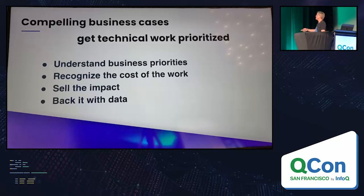All right, so we're back to our list here. We want to get this work prioritized, and to do so, we understand what is important to the business now. We take the projects we need to do that we see are obvious and understand how to translate that into something that's based on impact rather than the technical change that we wish to make. And we find the data we need to back it up.